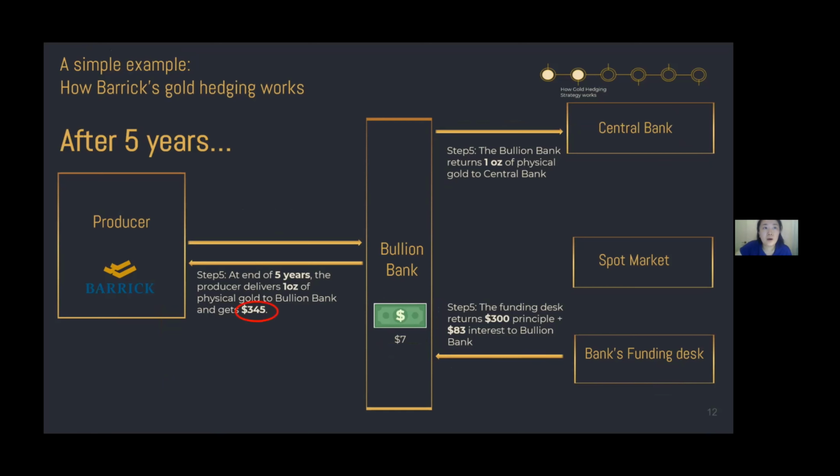So why does Barrick agree with a selling price of $345? It is the price of spot gold at the beginning of the contract plus the interest received from the funding desk minus the lease paid to central bank minus the Bullion Bank's fee of $7. Hence, Barrick can charge the price of $345 in this forward contract. Next, I'm going to pass to Guangming to talk about influence of hedging.